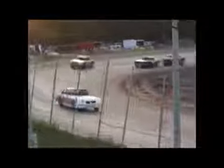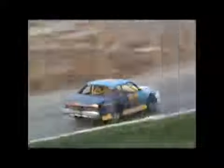Ken Lynn, your leader in the 90 car, brings them out at turn 2 down the back straightaway. Greg Barnes in the 2nd spot, the car number 36, followed by Cox in the 76. Your top 3 runners, race fans, into turns 3 and 4. Your leader is going to be looking at the white flag on at turn 4. The car number 90 of Ken Lynn doing a fine job.